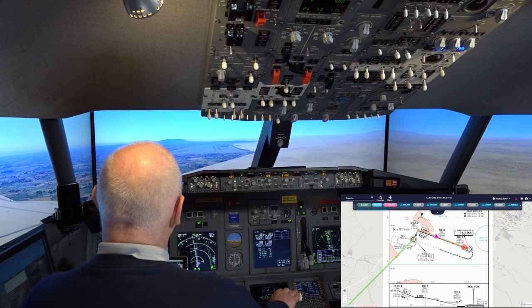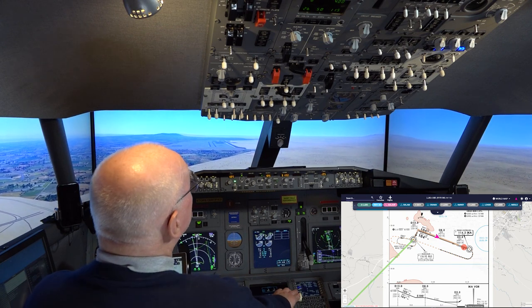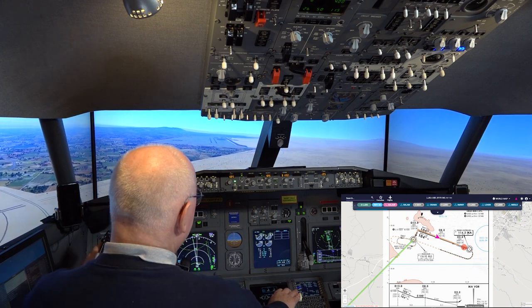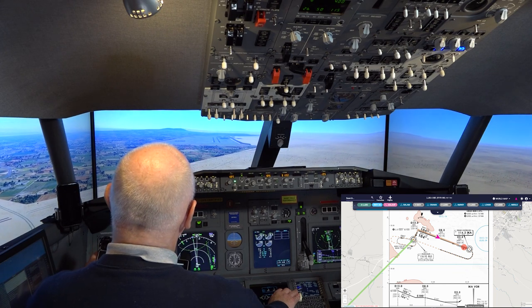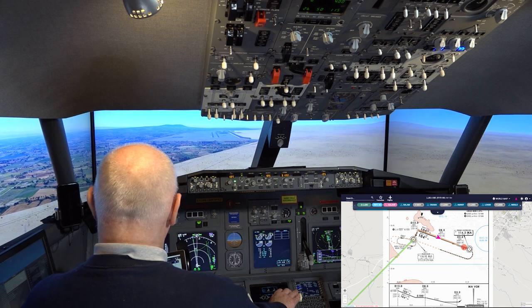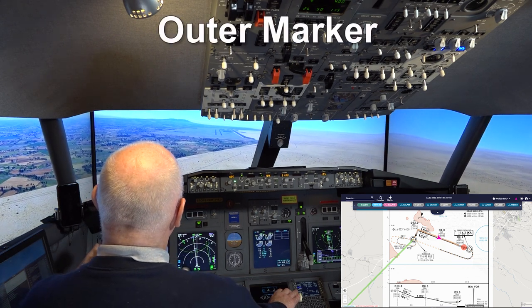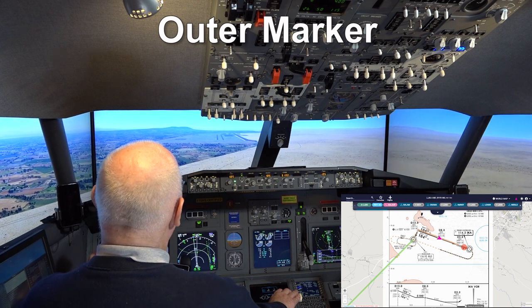White to red. Everything's good across the board. Yeah, we're all set. We are still too white, too red. There's the outer marker.